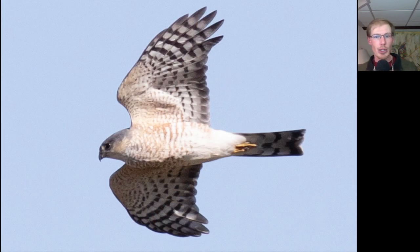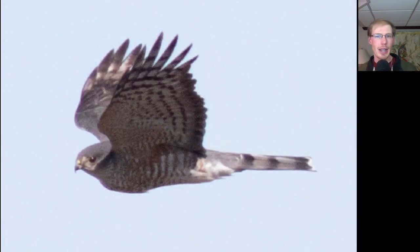Here we have an adult sharp-shinned hawk, and I often say that sharp-shinned hawks have a squared-off tail, but some of them even have a bit of a notched tail, especially males. Here's another look at an adult sharp-shinned hawk, so we can see that small head, and the eyeball looks a bit big and cute because the head is small. You can see that really squared-off tail tip, and it looks like it may even have a full crop, which would be this bulge here, indicating that it ate recently.